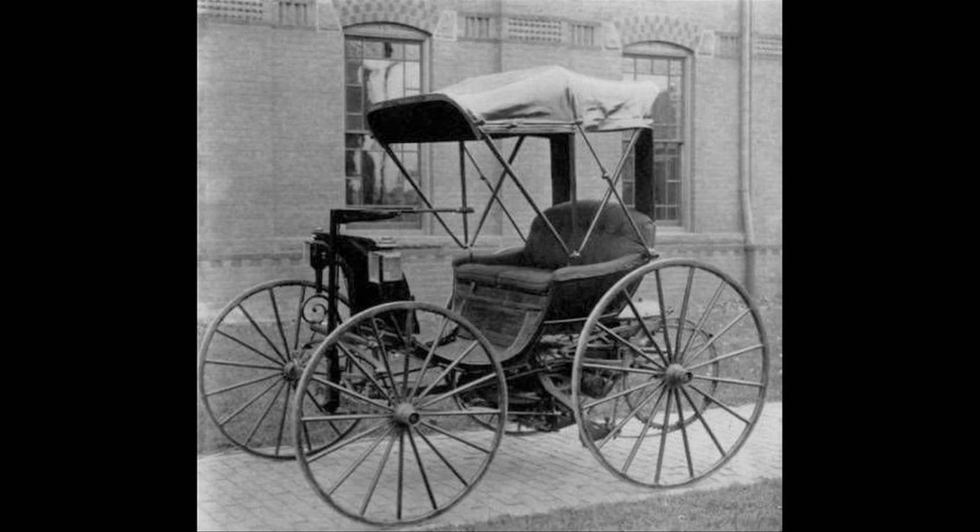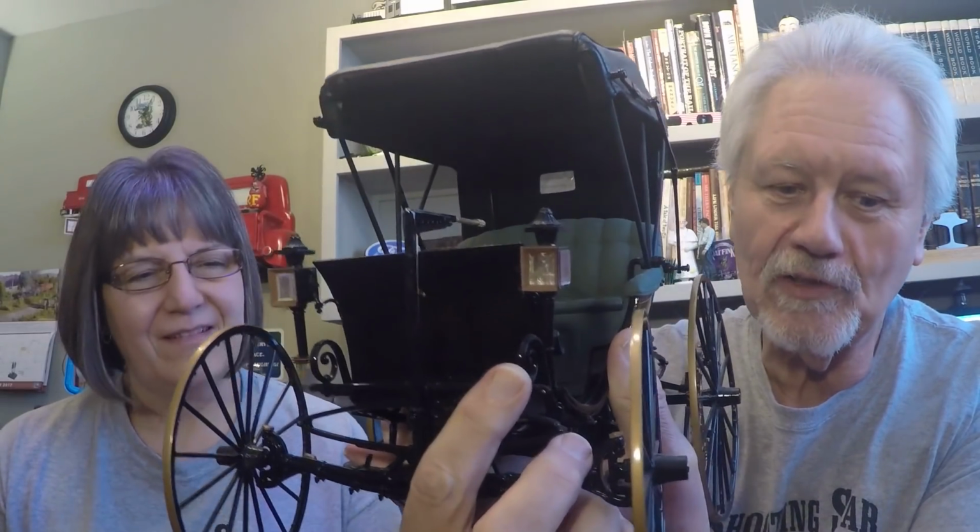And this did not go on to found a company, unlike Mercedes-Benz later on from the Benz patent wagon, and of course Ford with the quadricycle went on to manufacture a few cars. Actually our favorite car company when you get right down to it. Duryea, not so much.